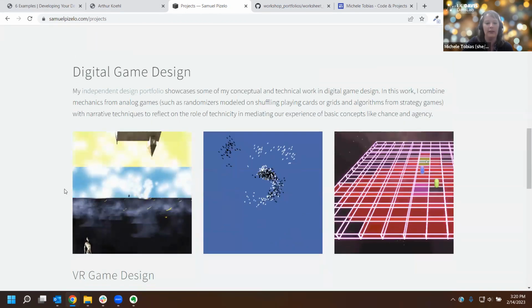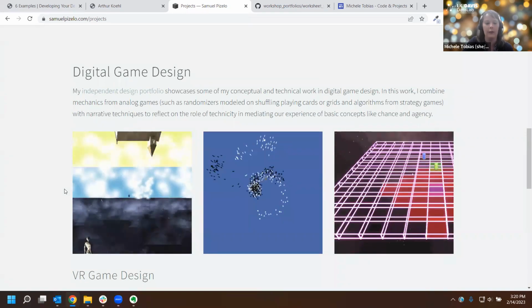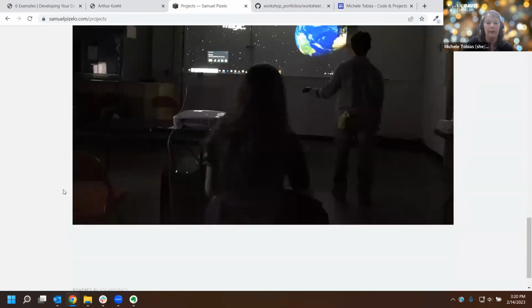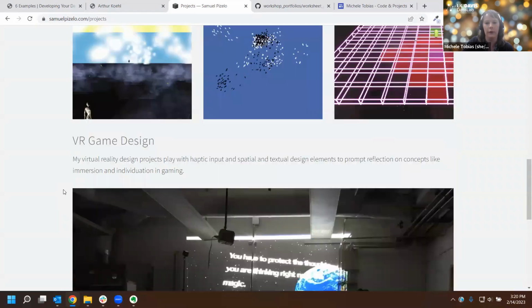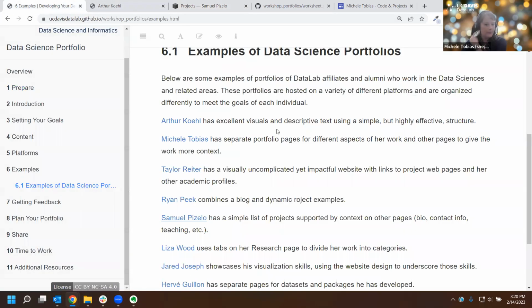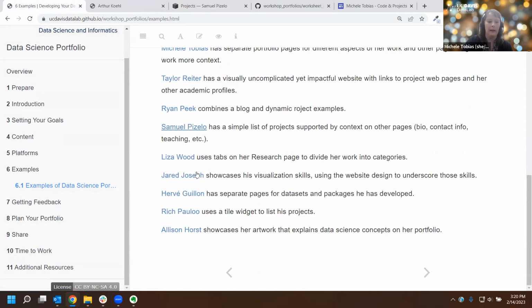And as you scroll down, you see different projects with different visuals and descriptions. And they're grouped up depending on how he thought it was most useful to group them up. But again, I think that especially the project page is a nice template that you could use as a starting point. Aiming for something like this is totally doable on pretty much any of the platforms that we talked about.